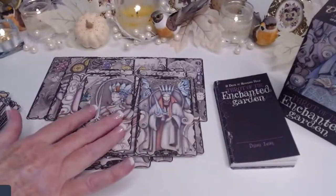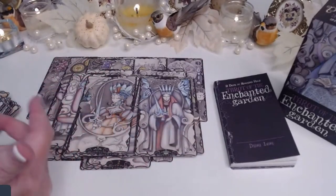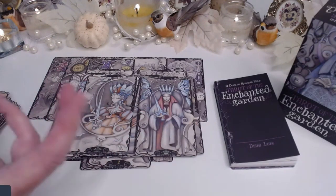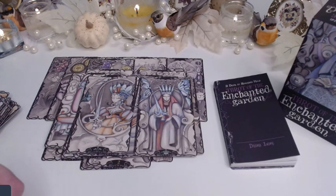And again, I get kind of a fall vibe, or even going into winter. Like I might pull this out more in the winter months. Like it does have a cool undertone to it. It does have a cool feeling to it, but it is very, very pretty.